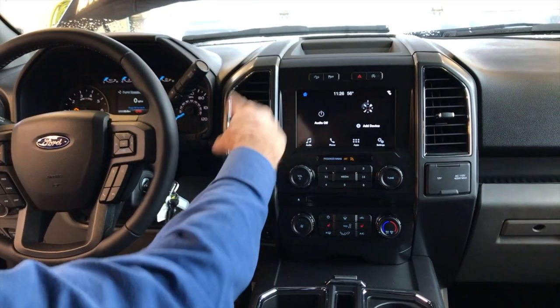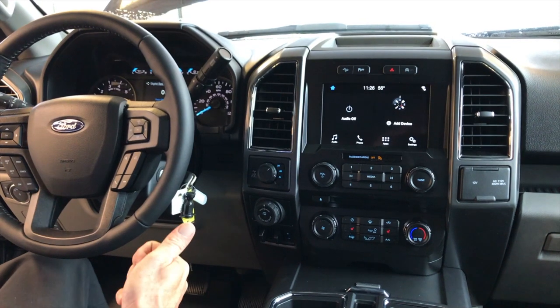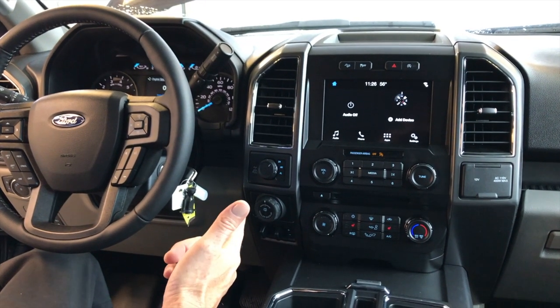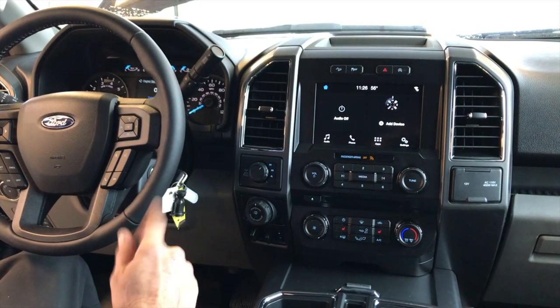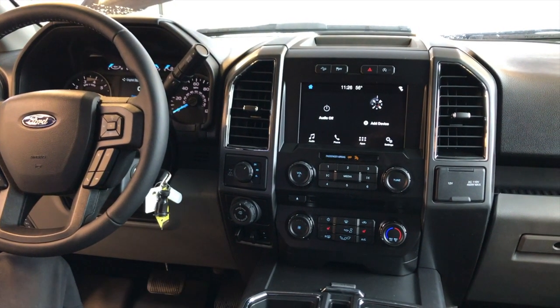You'll notice in this vehicle also we have a touchscreen availability, so that's going to give you Bluetooth connectivity and sync with Sync 3. And this one actually happens to have Sync Connect, though, so there's some extra features we'll talk about a little bit later once we do the sync video.